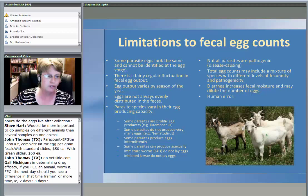And the fecal consistency changes the egg count. It's not an exact science, but it's like a lot of things in life. Sometimes it's the best we can do, and as long as we don't think of them as definitive, they can be really useful. We're going to talk about the fecal egg count reduction test, which is the question we have up there right now.